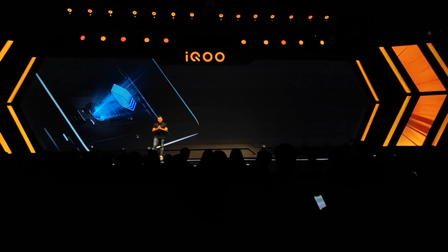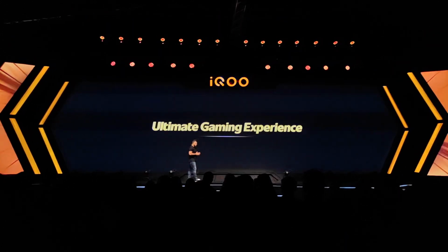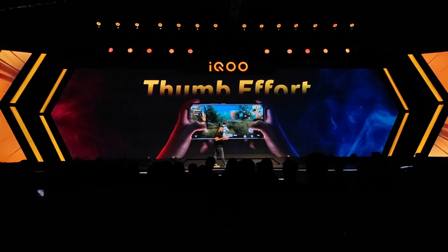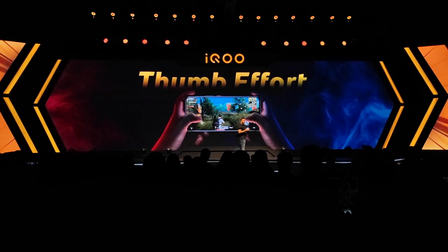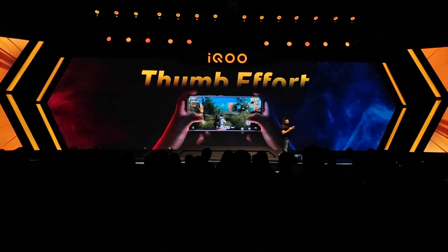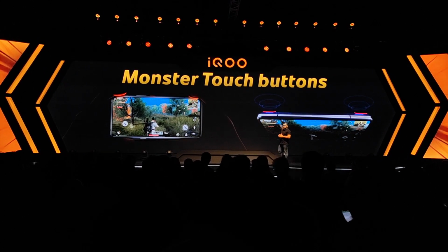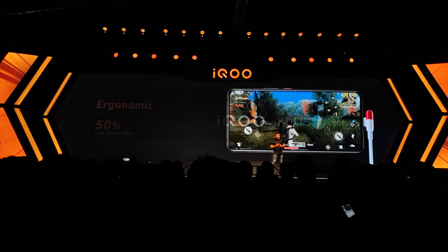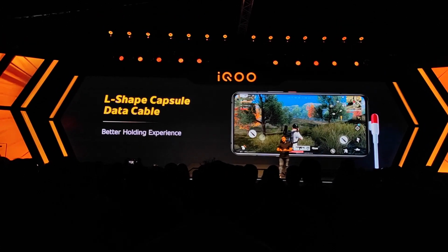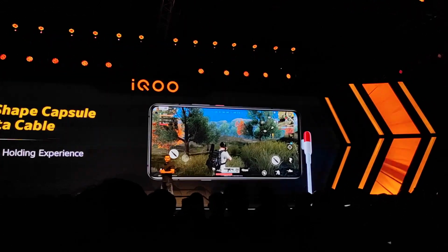IQOO 3 has a new gen in-display fingerprint scanner. We have found that while playing games for longer durations, the gamers need to put higher thumb effort, which results in fatigue. And to solve this issue, we have come up with 2 pressure-sensitive buttons on the side frames to make sure that we have a better holding experience when you are playing your favorite game. We have the L-shaped capsule data cable.